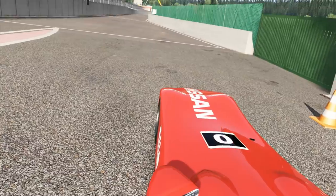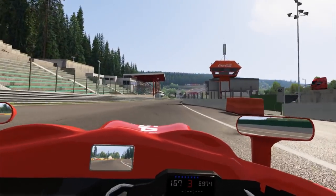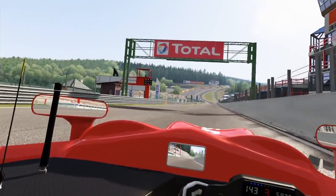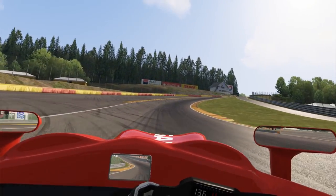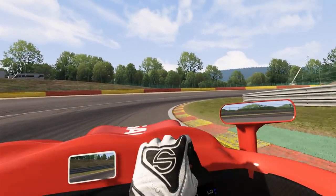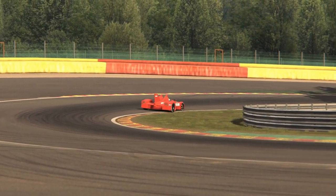Even if the mod looks plasticky, and as it's standard in Japanese Super GT and meanwhile also in DTM and of course in other series, I have a rear view camera and two very small rear view mirrors. As you can see from my driver's perspective, this car is very low and kinda small. It has a small visual footprint.